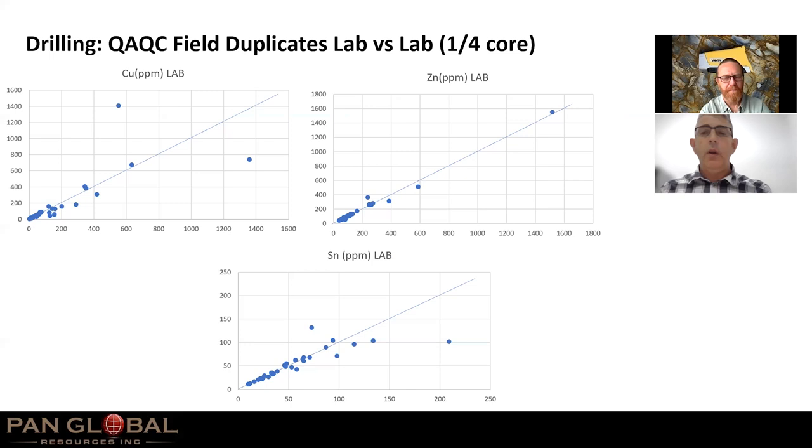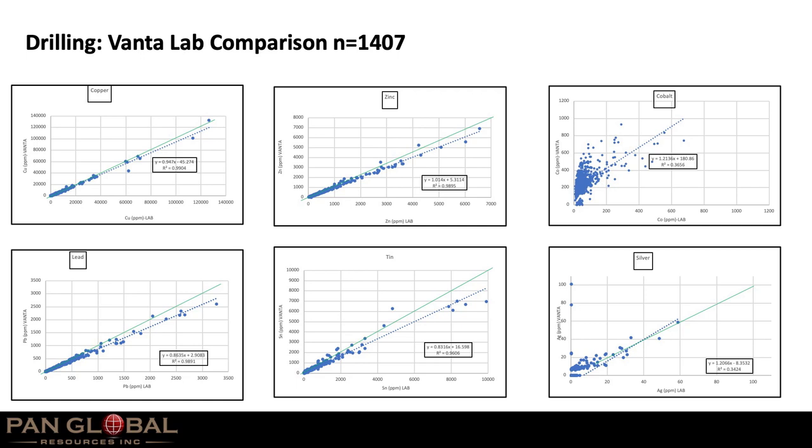What we can see here is, as you move away from background, not so much with zinc, but certainly with tin and copper, you start seeing almost a nugget effect, where the quarter core would be too small, I think. This is where you need to be investing the time, investing in your geologists, making sure they understand what they're looking at and understand the sample mediums.